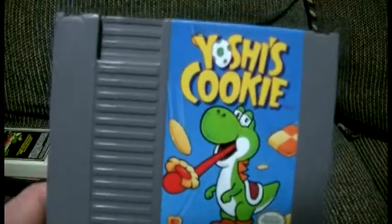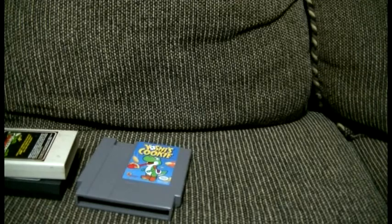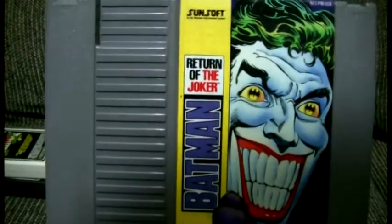Anyways, a couple of NES game purchases here. First off, we got Yoshi's Cookie, which is a puzzle game of sorts featuring Yoshi and cookies. I don't know, seemed like a good idea at the time. And the other NES purchase is a game I've been looking for quite some time. Batman: Return of the Joker.